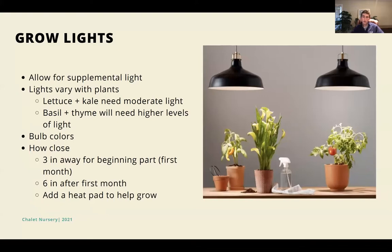Also something to note is how close you want to have the lights to the seed trays. In the beginning, you want to keep them around 3 inches away, so they're still getting that super bright light exposure. And then after the first month, you can pull that light back to around 6 inches, give or take. It doesn't need to be exact, but you just want to slowly pull that back so you get a wider range of light levels.